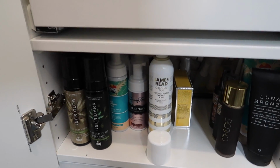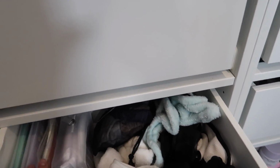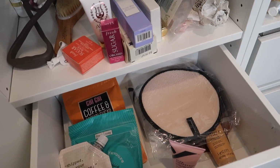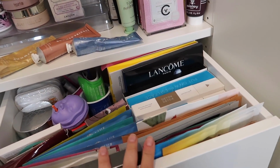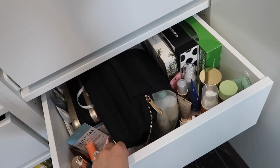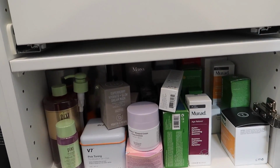Down there we've got my fake tan. And here, face halo stuff, fake tan applicators, face cloths, body scrubs, things like that. And then here we've got all my masks. And then these are sheet masks. This is travel skincare, sorry. Down there is unopened stuff.